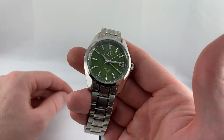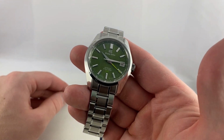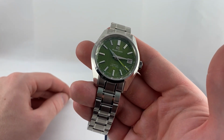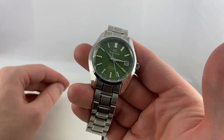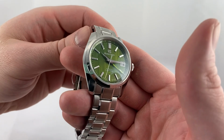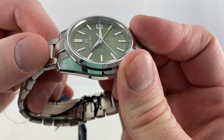The fact that it's a GMT, but it doesn't have a sports GMT style bezel, is definitely going to add to that versatility of this watch. And I like the color they chose for the GMT hand, because it's legible. You can immediately see it, but it's just another shade of green on that bamboo dial. I think if they picked a color other than green, it would have looked pretty poor, but they definitely did a good job with that, guys.